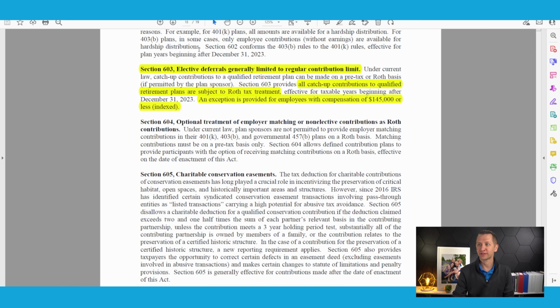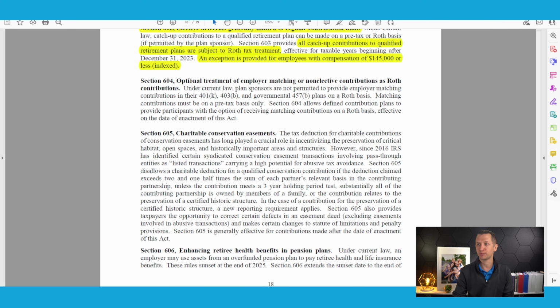And also Section 604, this is the optional treatment of employer matching. I didn't even highlight this one. Optional treatment for employer matching or non-elective contributions as Roth contributions. So those matching contributions can now go to the Roth side of your retirement plans.